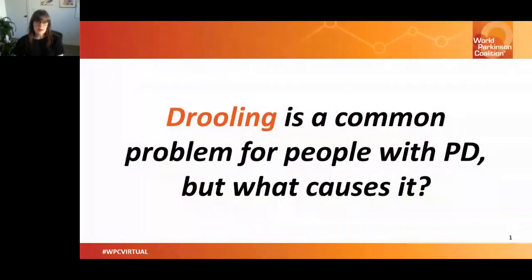So, drooling is a commonly described problem in people with Parkinson's disease, but we're going to explore today what causes it and the how and the why we can address it.